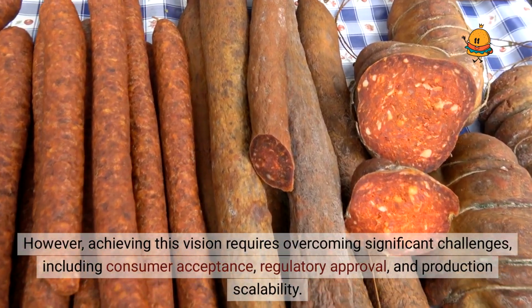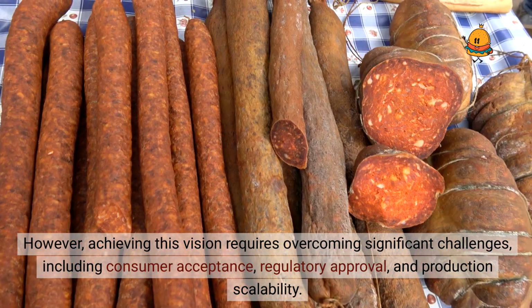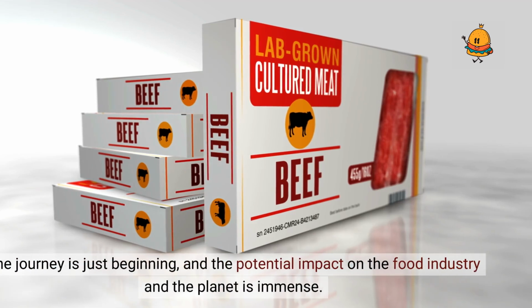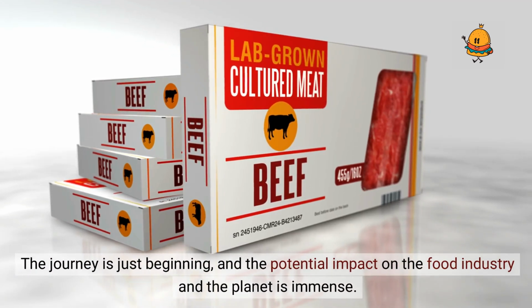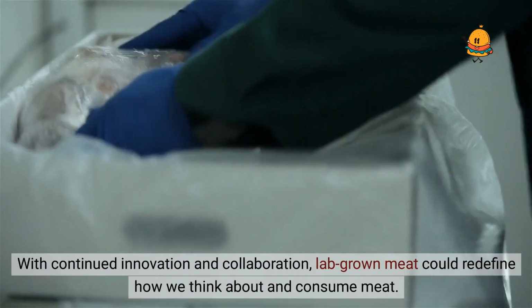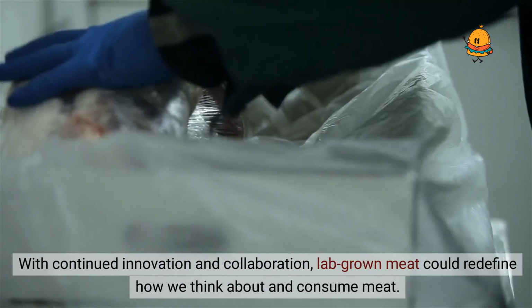However, achieving this vision requires overcoming significant challenges, including consumer acceptance, regulatory approval, and production scalability. The journey is just beginning, and the potential impact on the food industry and the planet is immense. With continued innovation and collaboration, lab-grown meat could redefine how we think about and consume meat.